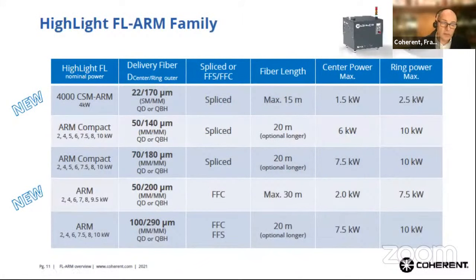And you see here, I just want to show you this overview again, what we can offer. For the bipolar plate welding, we use the first one, the single mode ARM with 4 kilowatts with a specific 2D optics. And as I said, we achieved relatively promising good results. So we offer this different range of power levels for the core and the ring, and it absolutely depends on the application.